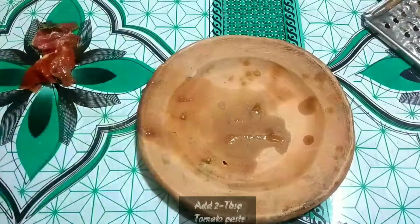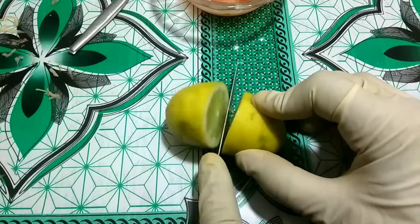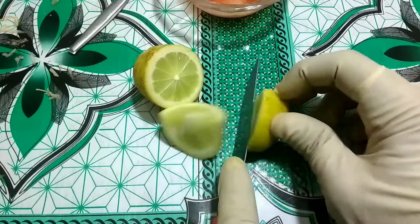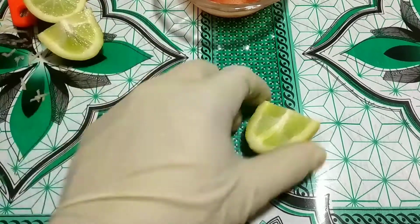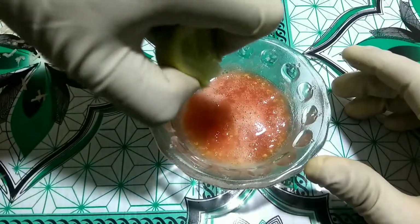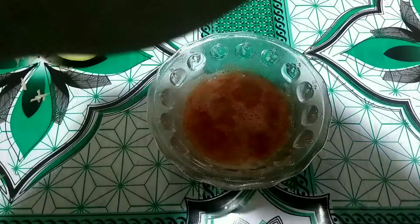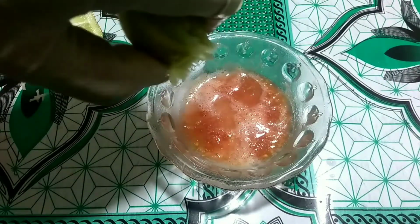Add 2 tablespoons tomato paste. Add 2 tablespoons lemon juice. Lemon juice naturally contains vitamin C, an antioxidant that may help reduce skin damage and premature aging. Astringent qualities: due to its high pH levels, lemon can decrease oil on the skin and reduce inflammation.